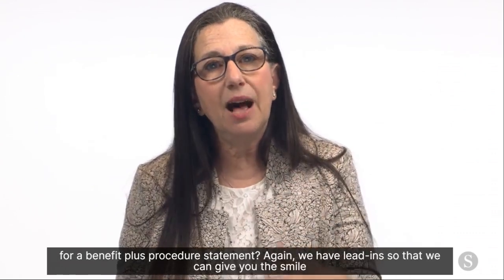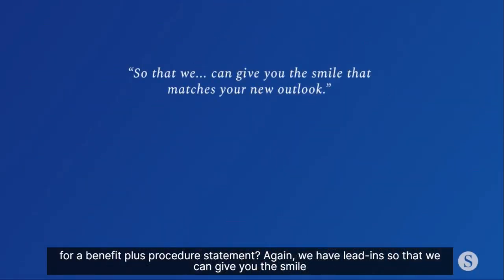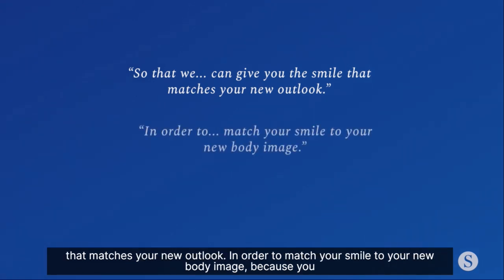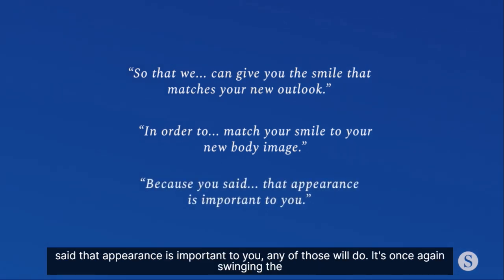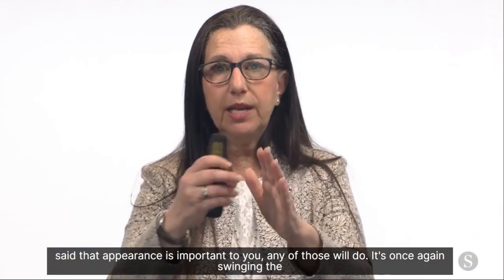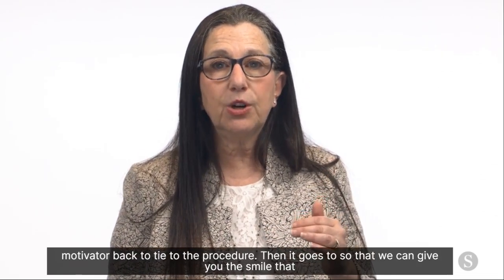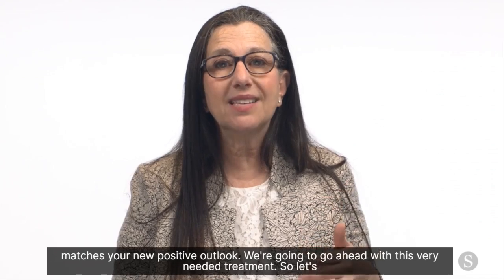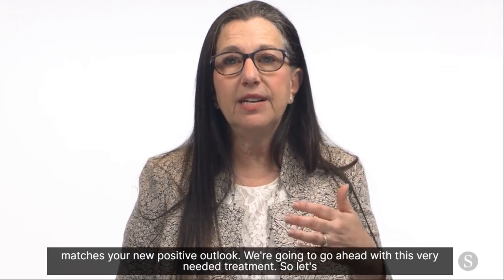So how do you set up for a benefit plus procedure statement? Again, we have lead-ins: so that we can give you the smile that matches your new outlook, or in order to match your smile to your new body image, because you said that appearance is important to you. Any of those will do. It's once again swinging the motivator back to tie to the procedure. Then it goes to, so that we can give you the smile that matches your new positive outlook, we're going to go ahead with this very needed treatment.